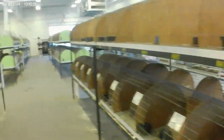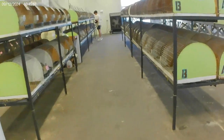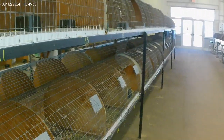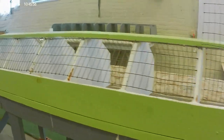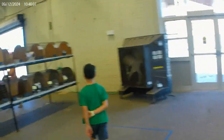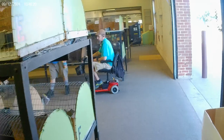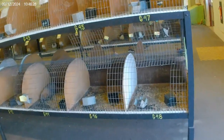Okay. Well, I don't know. Looks like these are all open. Yeah, these are all open down through here. Yeah, there's nothing in these. We'll have to go down to the other side. There's nothing in these. Yeah, let's go down a couple of rows. See if they got anything other than rabbits.